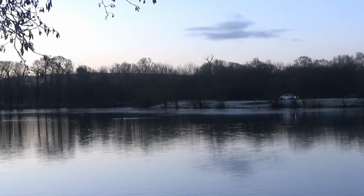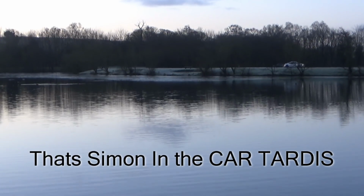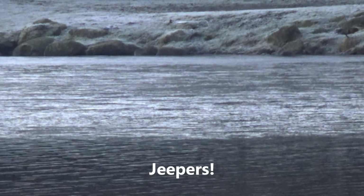Well, that's the roof of the bivvy this morning. It's nice and cold anyhow, that's for sure. Plenty of frost. The other side of the lake there is frozen solid this morning. Well, I think we got down to about -3 last night, so it is quite chilly.